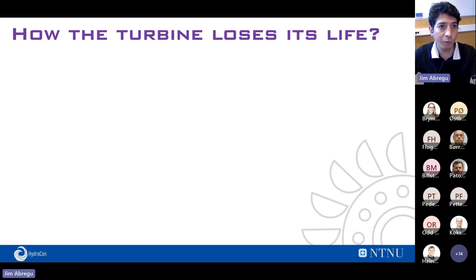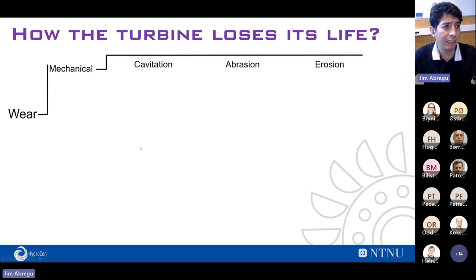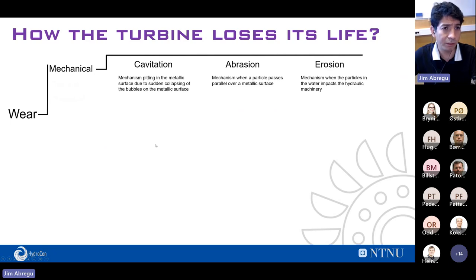And how does the turbine lose its life? In this case, we want to talk a little about the mechanisms that cause the loss of material. We have chemical, thermal, and mechanical, and within mechanical we have cavitation, abrasion, and erosion. Cavitation is bubbles hitting the metallic surface, abrasion is particles passing parallel to the metallic surface, and erosion is when particles impact the hydraulic machinery, which is our case of study.